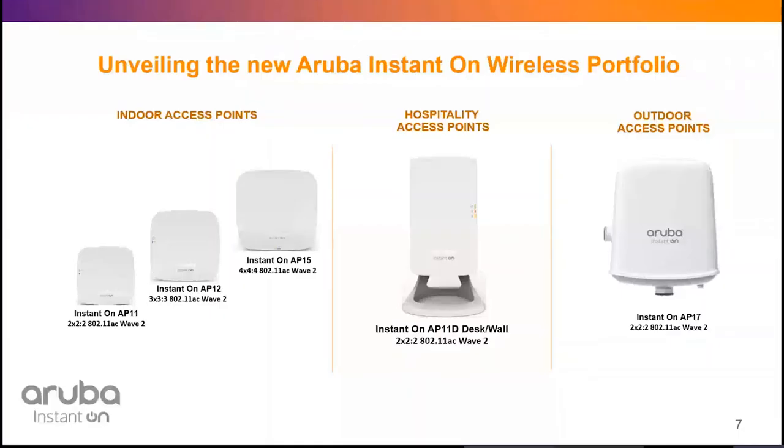In terms of the Aruba Instant On wireless portfolio, we have the indoor APs, the hospitality APs, and the outdoor. This is not just built for small businesses, but also for small office or home office setups. In the indoor access points, we have the entry-level Instant On AP11, which has a 2x2 MIMO antenna, but Wi-Fi 5 Wave 2. Next is the AP12, and the high-end one is the AP15, which has the 4x4 MU-MIMO antenna.